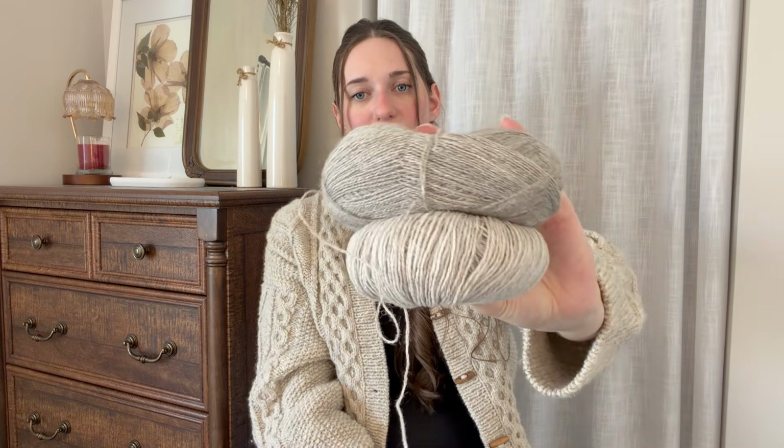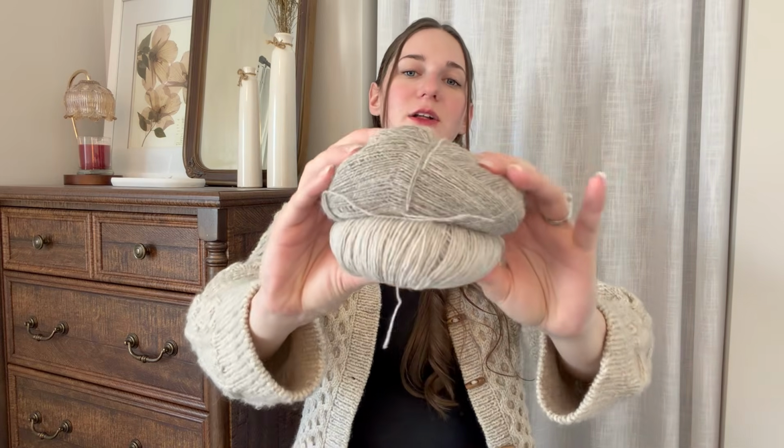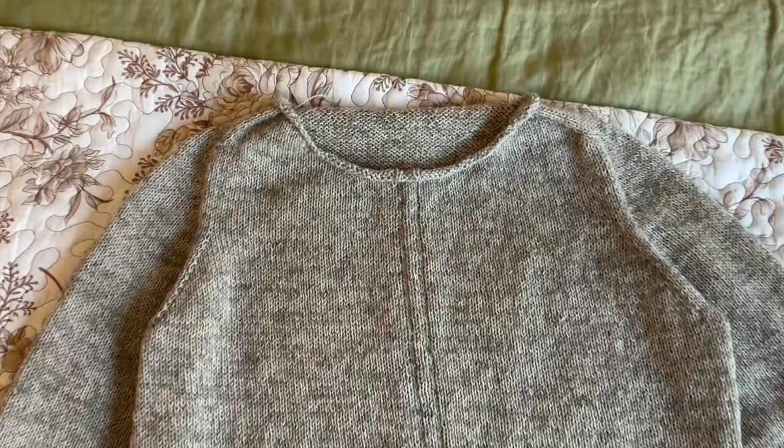And so I got it in their light gray. Actually, I think it's called medium gray. So I got these two to go together. And I think they're still a little bit more different than I would like, but I think it's okay. It gives a fairly nice heathered look. And so that is how I have achieved this fabric.